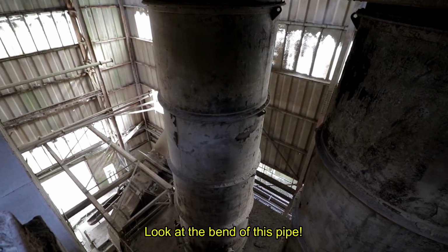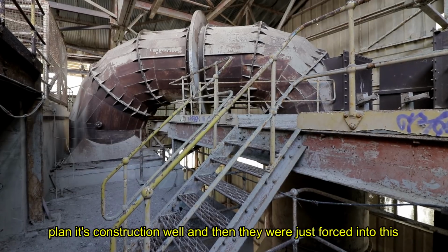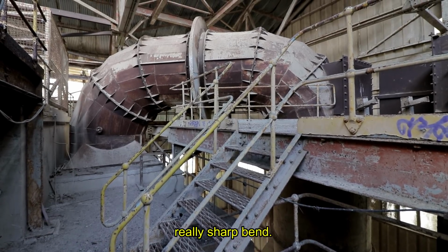Look at the bend of this pipe. It almost seems like they didn't plan its construction well and then they were just forced into this really sharp bend.